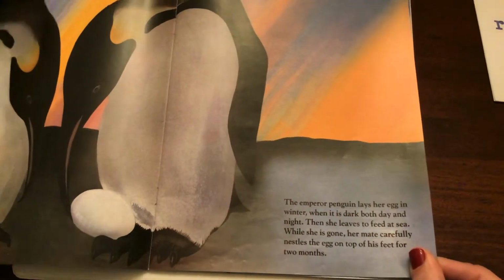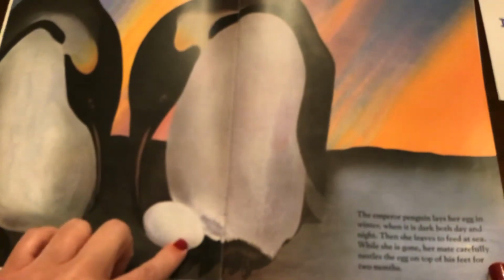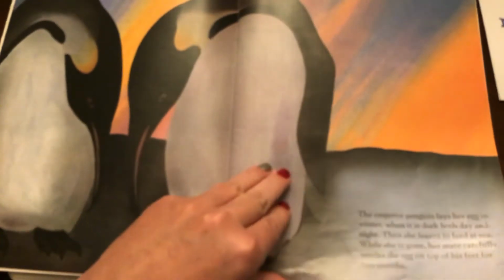Oops, I think I skipped an extra page. Nope, I thought I skipped a page, sorry. There's the emperor penguins. We met them. The male, or the dad, balances the egg on his feet. Here it shows all the dads, or all the male penguins, all huddled together in the cold storms with their egg on their feet, while the moms are out feeding at sea.